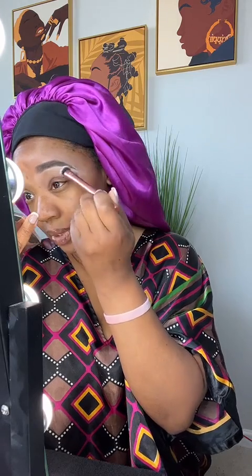I always use a lighter one. Oh, I'm not in the frame. I always use a concealer that's lighter than my skin, simply because I want it to look like I got my eyebrows arched. So I'm basically going to blend, blend, blend. And this is also going to act as a bit of corner highlight.